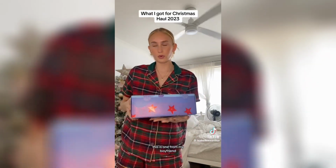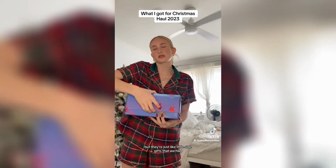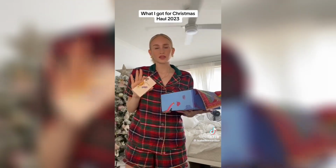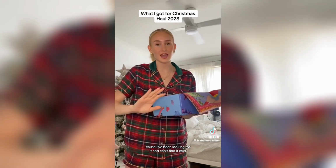From my boyfriend, we did give each other gifts last night. They're not our main gifts, but they're just little side gifts so that we had something to open from each other. He went into Mecca, which I was really shocked about. The first thing that he got me was the honey infused hair oil. I was really excited about this because I've been looking for it and can't find it ever.